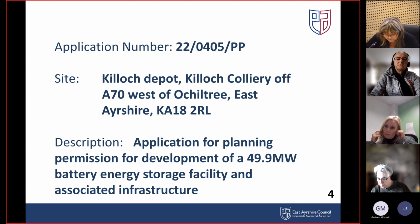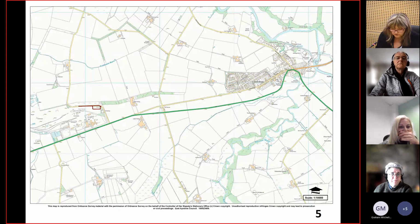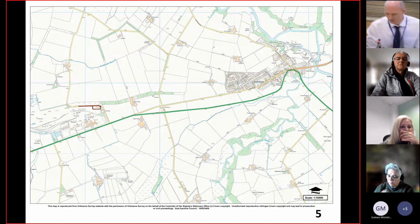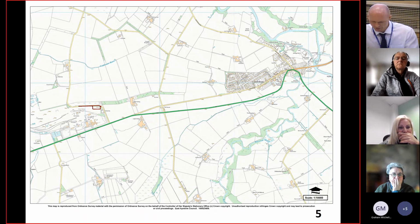facility and associated infrastructure at Clough Depot at the colliery of A70 West of Ochiltree by Brockwell Energy Limited, and that's on pages 5 to 45, and over to Graham. Thank you, Chair. Good morning, councillors. I'll keep this presentation brief as the committee report sets out the details of the case.